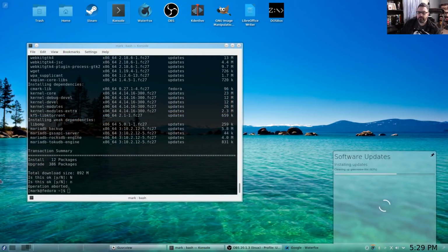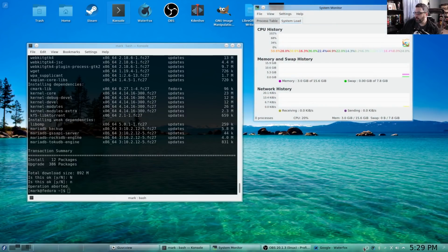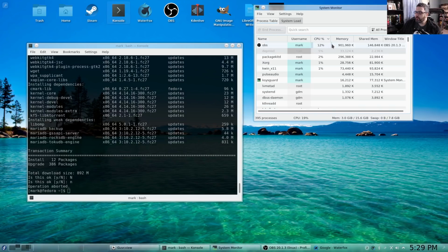So let's get a look-see and find out what's being used. So we're going to run system monitor. I'll just stick that up there. If I want to see those updates again, I can just click the button here for updates and I can see the progress. So we're using about 18-19% of the processor. Of course, I am also rendering, so that's probably the majority of what we're seeing. Yeah, OBS 8 to 12%.